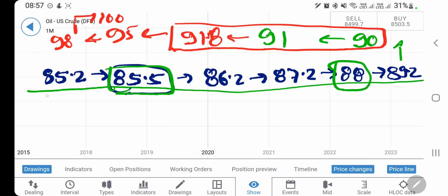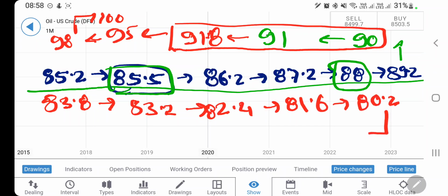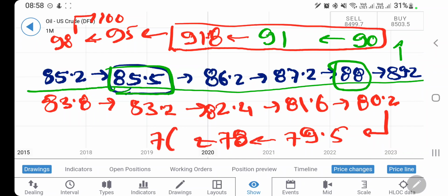On the downside, now where to sell? So you can sell here at 83.8 itself. Below 83.8, certainly you can expect 83.2 again, and then 82.4. Two key levels below that, 81.6, and if it breaks below, certainly you can expect 80.2, 79.5, 78, and then below that again a strong drop. So any move below 80 is going to bring a stronger drop on the downside.